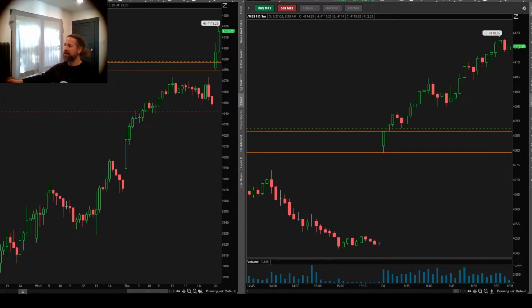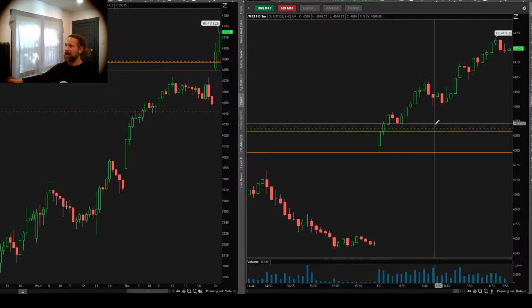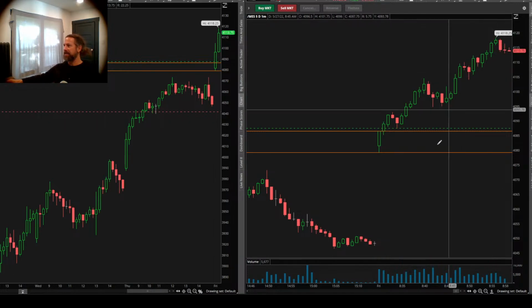Now at that area, so the 1 minute for me, it's important when I'm looking for context at certain areas. So it's pretty seldom that I just have a resting order in. If there's an area where I like or where I want to do business at, I'm usually going to let it come to that area, watch what the market does using the 1 minute chart, and then make a decision from there.